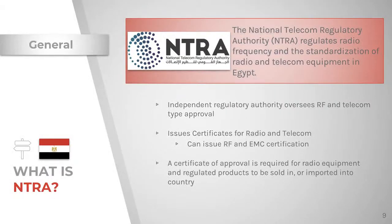What is NTRA? The National Telecom Regulatory Authority, NTRA, regulates radio frequency and the standardization of radio and telecom equipment in Egypt. Independent regulatory authority oversees RF and telecom type approvals. Issues certificates for radio and telecom, can issue RF and EMC certification. A certificate of approval is required for radio equipment and regulated products to be sold in or imported into the country.